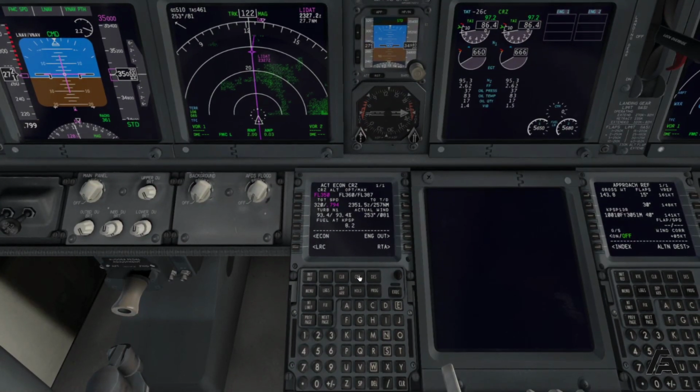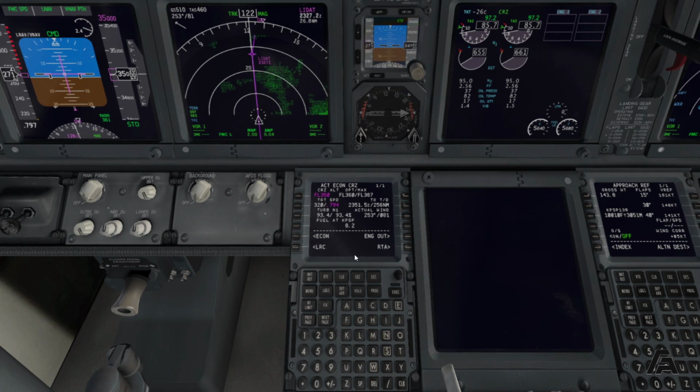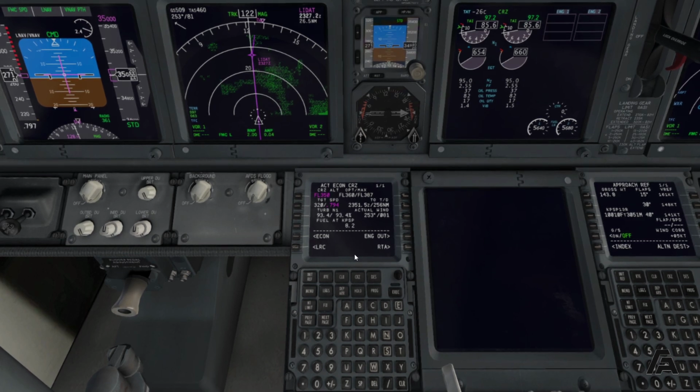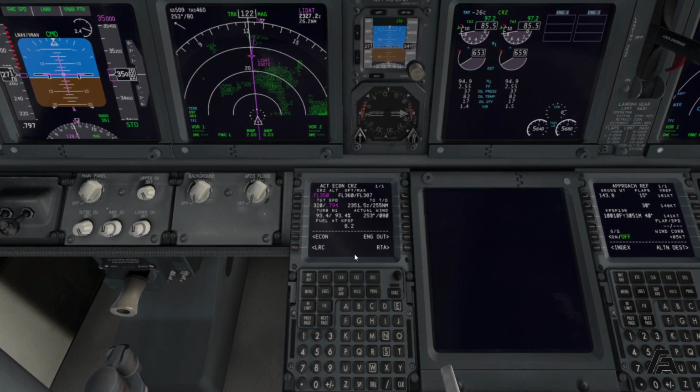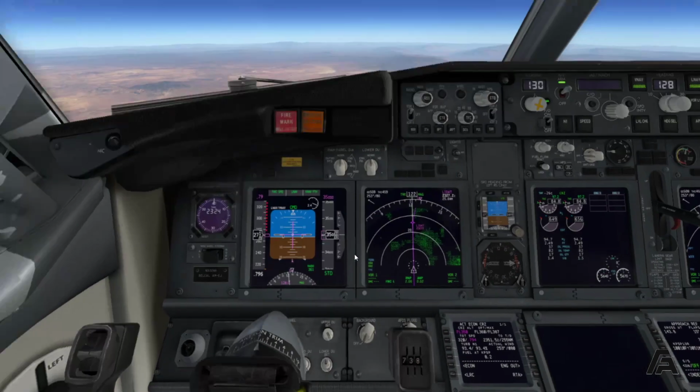$35,000. We're in cruise, boys. A cruise page. Now we've got 256 nautical miles. The estimated time is not going to be accurate until we're up to cruise page. We're at 0.794.